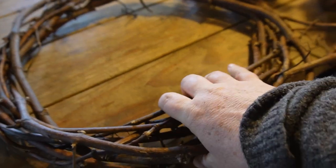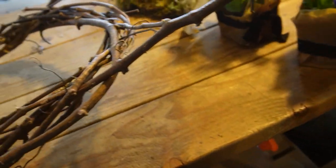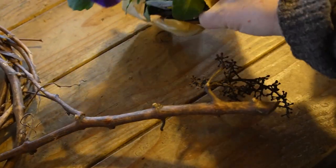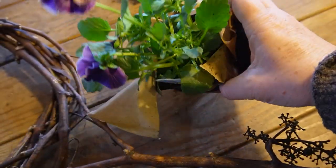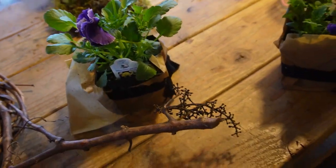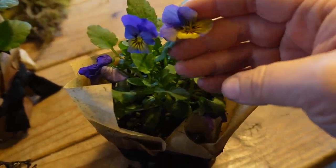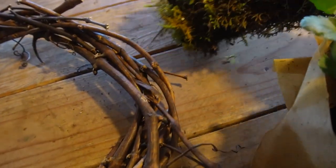What I have is just a grapevine wreath that we made this winter. I'm liking this one because it has this long piece that kind of jets off here. And then I have a couple of pansies left over from the project we did for the PNW Small Farms Conference, for the tables. I was going to pop these up in the greenhouse to use as cut floral, but for now I'm going to add them to this wreath with a little bit of moss.